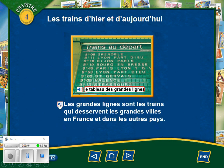Les grandes lignes sont les trains qui desservent les grandes villes en France et dans les autres pays. So the large lines are the trains that serve the large cities in France and in other countries. Pays is country. In France and in other countries.